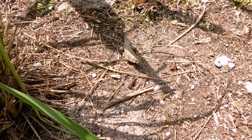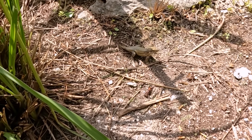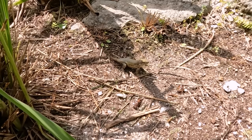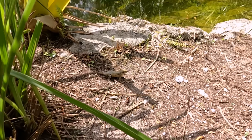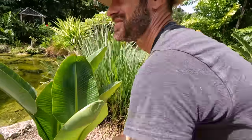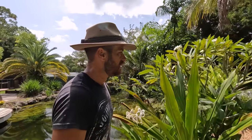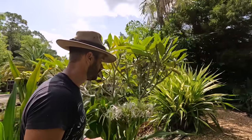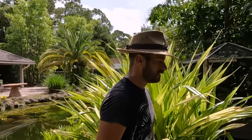Amazing. I love their little push-up display. It's either he's signaling to another lizard, or actually, I sometimes think they do it because they're excited after they just got fed, after they caught and ate something. It's probably like a happy dance, if that makes sense. It's something that I notice they do all the time. All right, so we got a lot of curly tails, but I'm not seeing any basilisks today. My gosh.